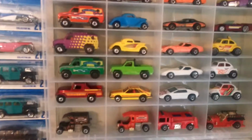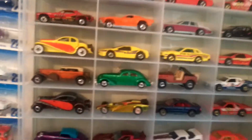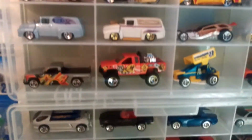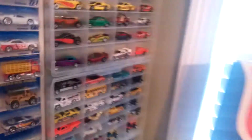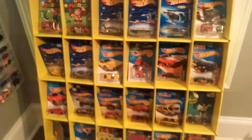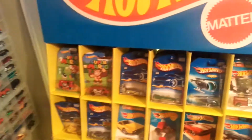A lot of the Baja Breakers, some Teetotalers, funny cars, on down to some of the newer cars. A couple of Matchbox are mixed in there. Over here is a display. Early display, I don't quite know what year it is, but this is where I keep some of my newer ones that I kind of like, and I stack them in there, stacked 4, 5, 6 deep, like you would normally see in a store.